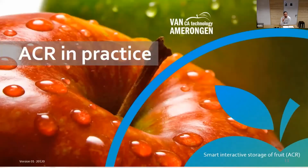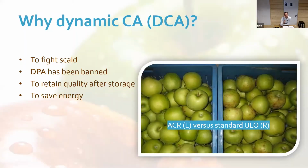Then I will tell a little more about the ACR in practice. Bram also explained a little in the previous presentations. I will also explain a little more, and maybe there are some questions at the end, which I will also answer. What was already explained is why we want dynamic CA: mainly we want to fight scald, and DPA has been banned, so we have to find alternatives. Also, of course, to retain the quality after storage. And in some cases, it's also to save energy.